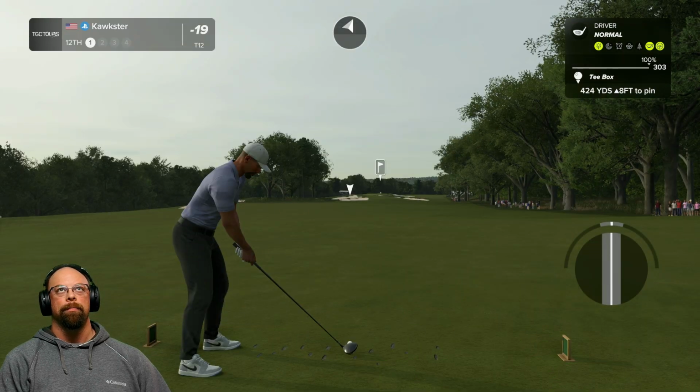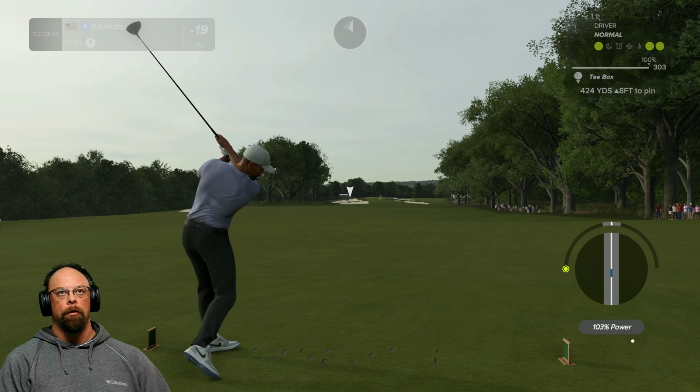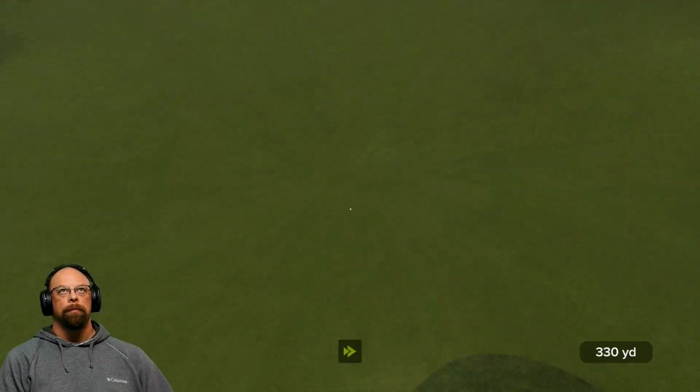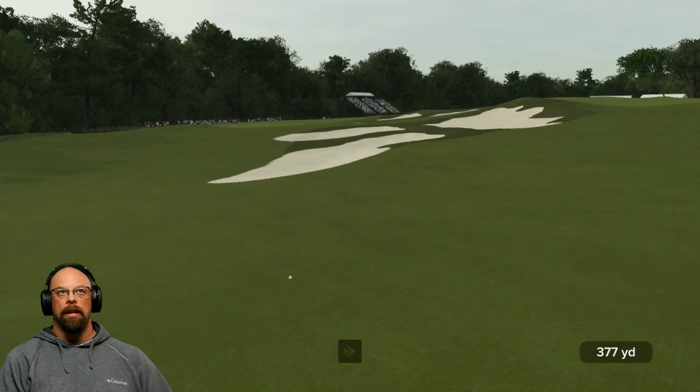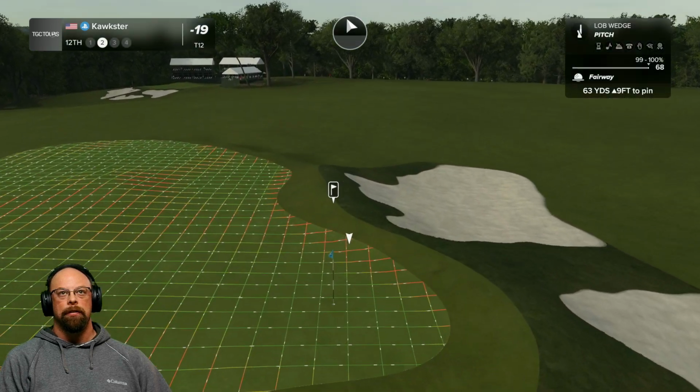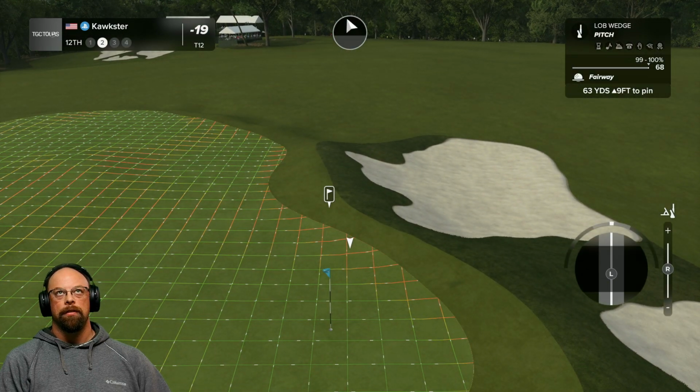Tailwind, just loft it up. Let the wind hold it. Let the wind just carry it down there a little bit. I believe this one's a better angle off to the left like this. Here's our second 63 shot on the 12th. In here. Love it. Love this.